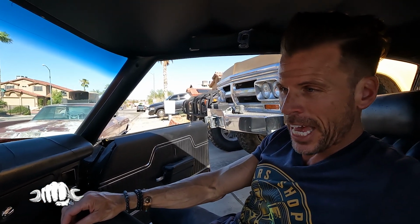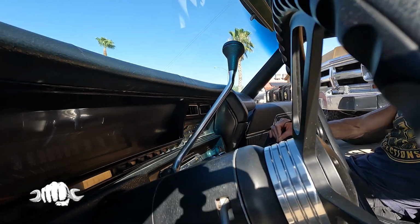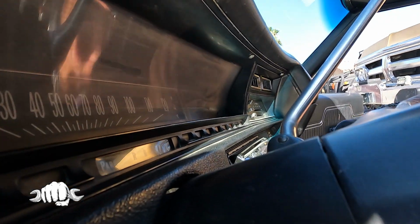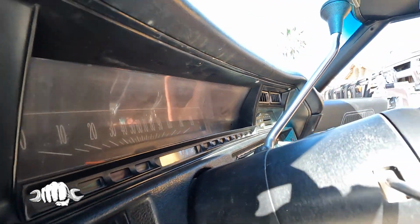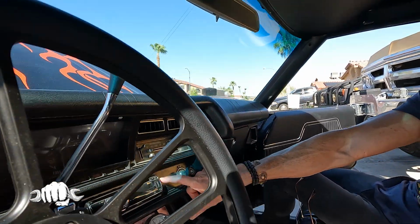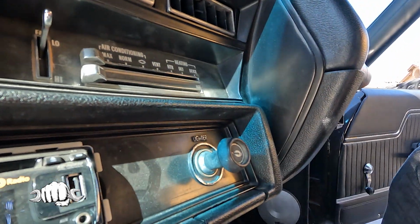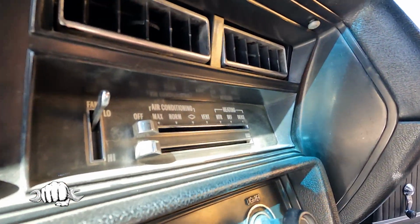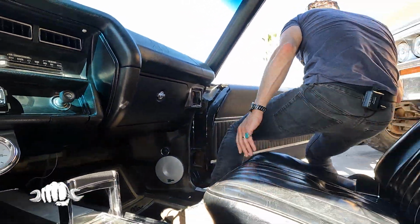AC? It does have an AC compressor. It's not hooked up yet. Eventually, we're going to go with the Vintage Air kit and get the air conditioning working. So you put current radios inside here, but before that, wasn't there like a seatbelt warning light up here on the dash? I'm not sure on the seatbelt warning light. I think it's on the gauge cluster. Is it? Man, this is really neat.